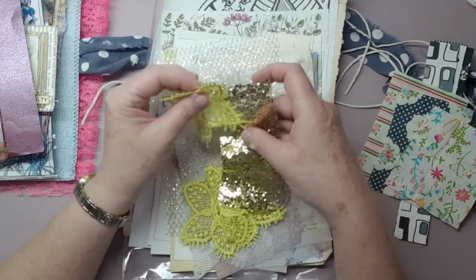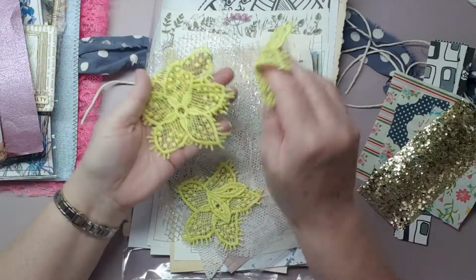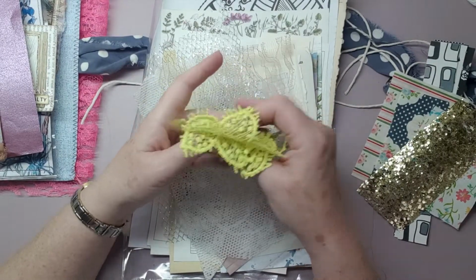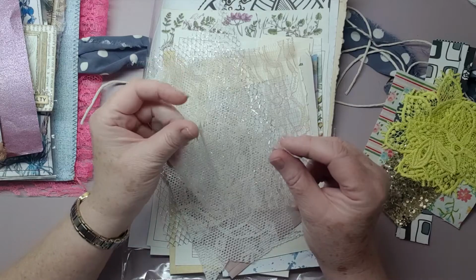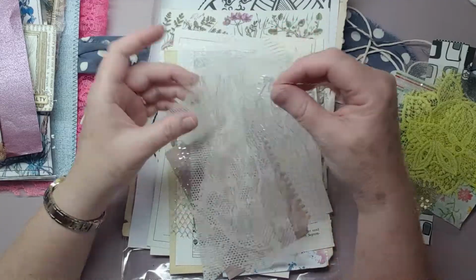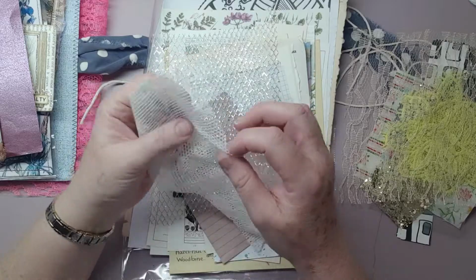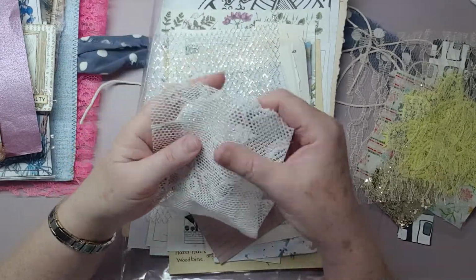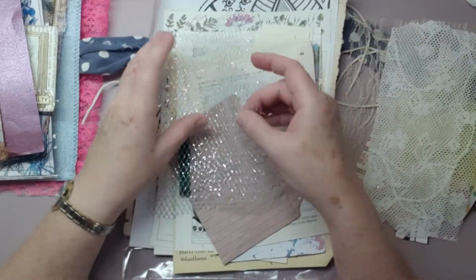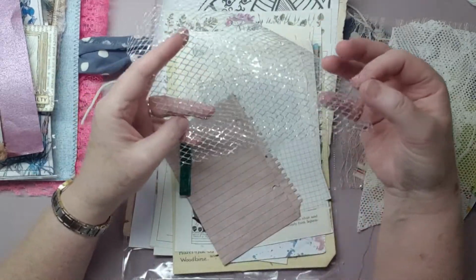That lovely sparkly piece there. And look at these pretty pieces of lace. They're very pretty. And some lovely organza, I think that is. Some of this lovely stiff lace. Some kind of net, from a net curtain, but I like that. My daughter actually bought me a net curtain and sent it to me through the post for crafting. Charlotte did. I thought it was such a lovely thought.